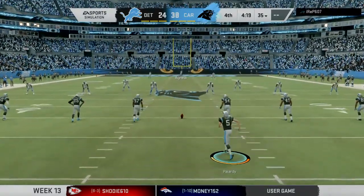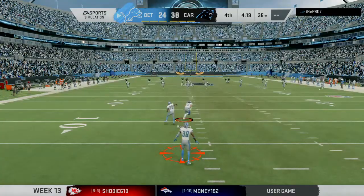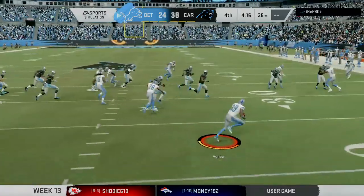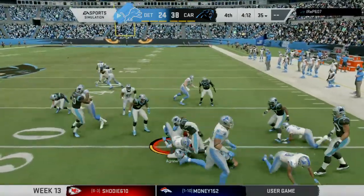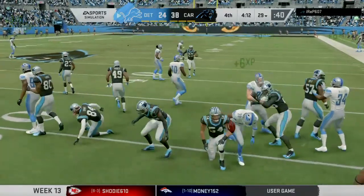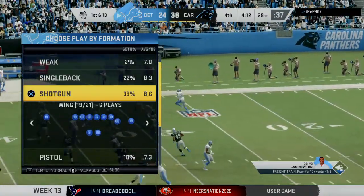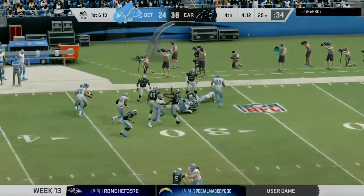The kickoff team on the field now as they will send this one away. This is taken at his 4. And a good return as he'll be stopped just shy of the 30-yard line. The Lions take over first and 10 at their own 29-yard line.